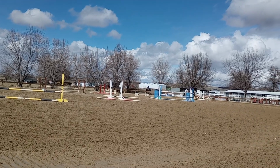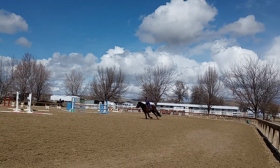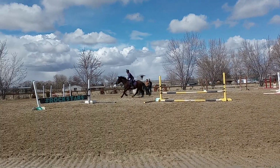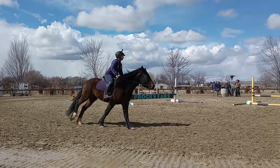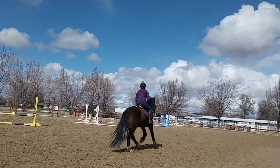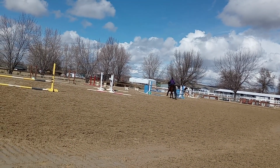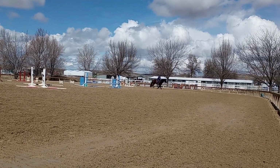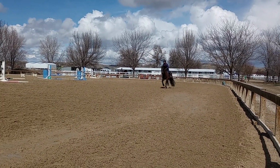Here's the only bit I don't like, where he didn't really soften and turn perfectly. I would have liked him to turn just a little softer and smoother and come closer to the center of that jump. But that's the only bit in this whole round that I don't like. Him getting a little stiff and heavy on me. But he did hold a beautiful rhythm. He jumped beautifully out of stride every time. So I was really quite thrilled with this round.